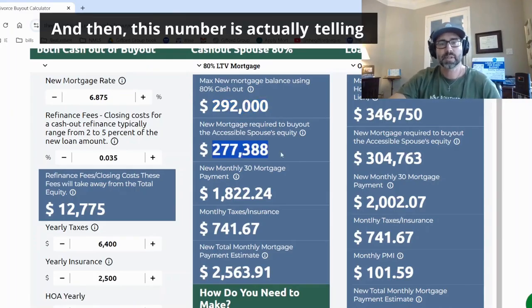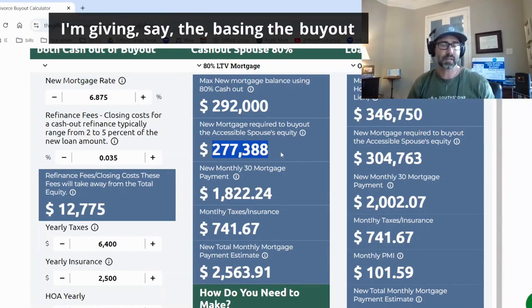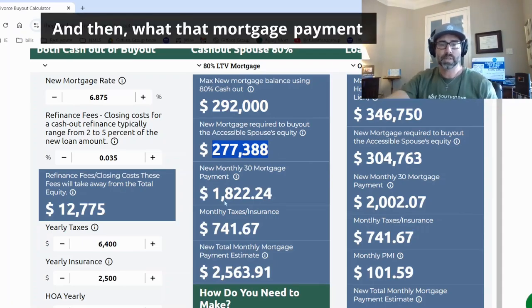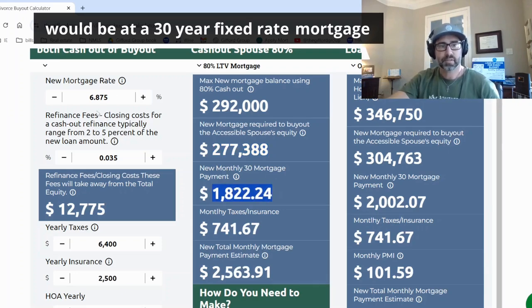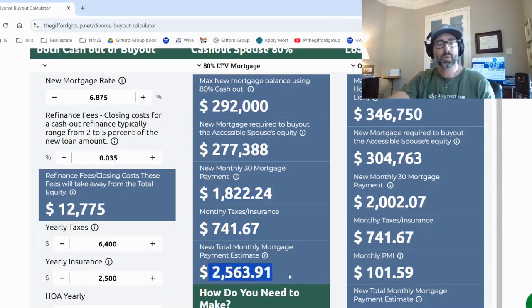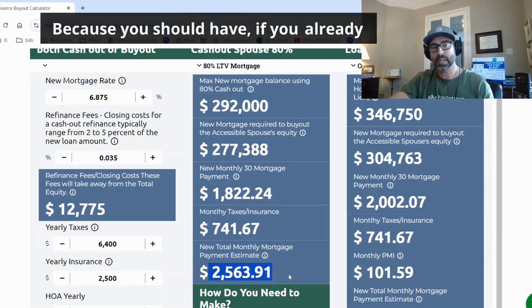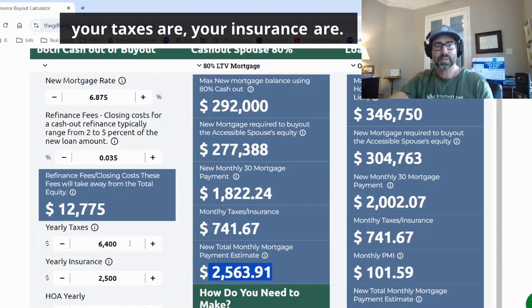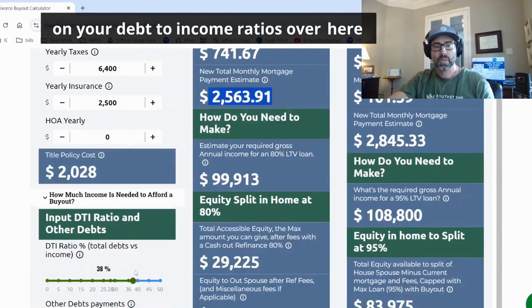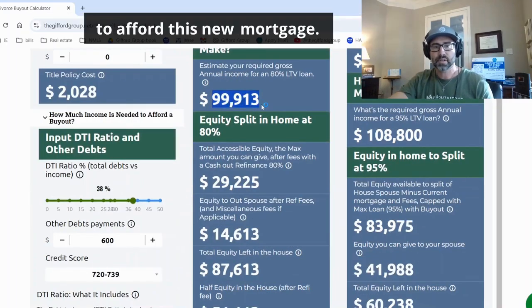And then this number is doing the math for you, saying how much mortgage would I need if I'm basing the buyout on the 80% loan to value, assuming we can't tap all the home's equity, and then what that mortgage payment would be at a 30-year fixed rate mortgage at this 6.875. Then that's your monthly insurance, and it gives you the total new monthly mortgage payment. So it at least gives you an idea of what your new mortgage payment would be all in, because if you already own the home, you should have an idea what your yearly taxes and yearly insurance are. Then it tells you, based on your debt-to-income ratios over here and any other debts you have, how much money you would need to make to be able to afford this new mortgage.